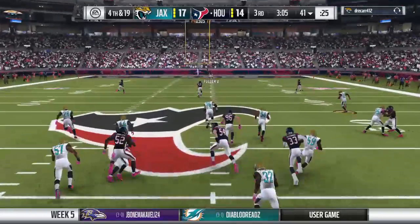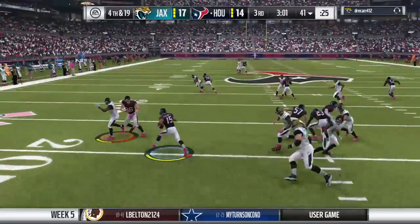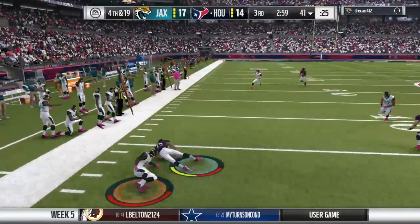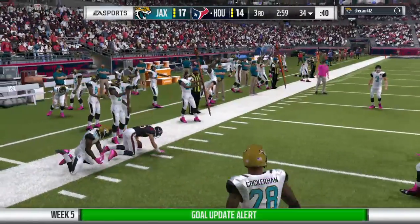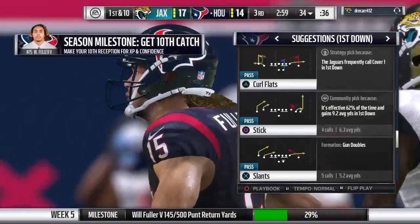He gets this one away, and boy, it's another boomer. He'll return it from the 6. Great blocking, nearly sprung in there. 28-yard return, and the Texans take possession.